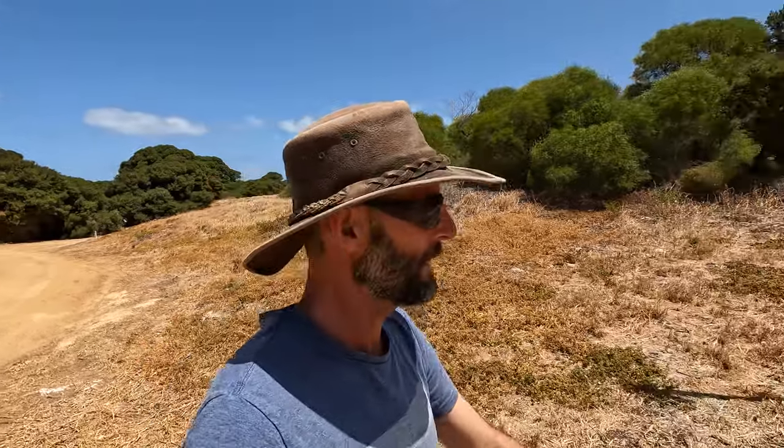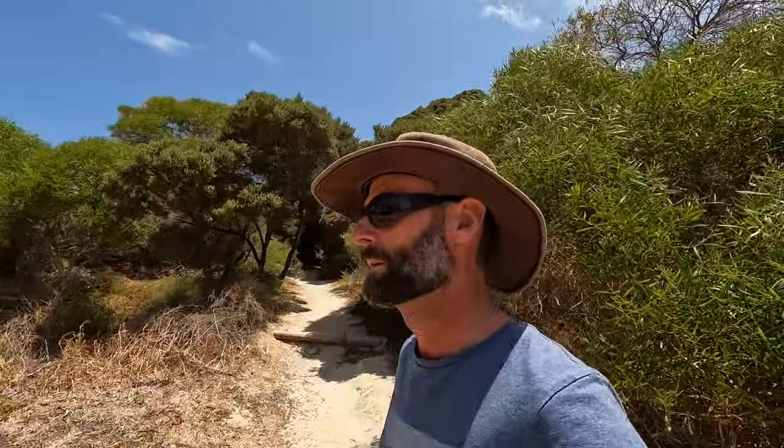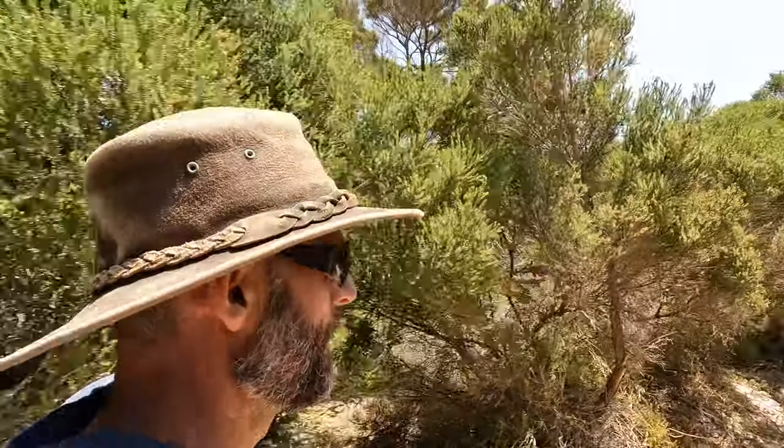Now, sent Cam on a little bit of a mission. So just over the path from our campsite is this little track, and I said, go see where it goes, mate. Let's go see. Whack your hat on, go and have a look. Tell me what's up there. And he reckons that you come through this little track and it opens up onto the most beautiful beach he thinks he's ever seen. So, let's go and have a look.